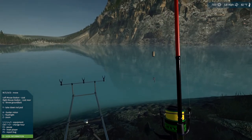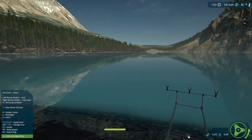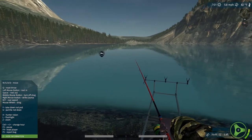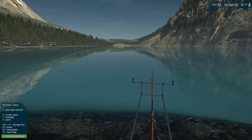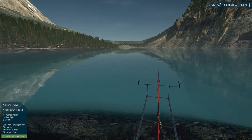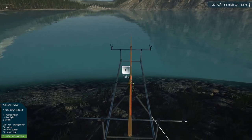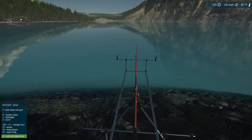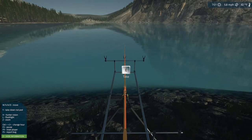We've got our bait on. I'll take it over that way, I think, a bit. Lay the rod down. I haven't worked out how I get my loose baits to chuck in. Right, let's get that there. Now it goes orange when you're over it, does it? Right. And you want to pick it up to strike.